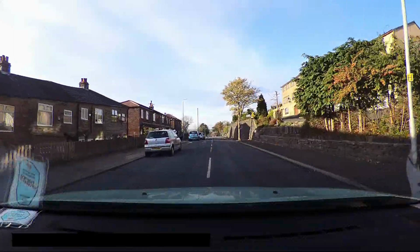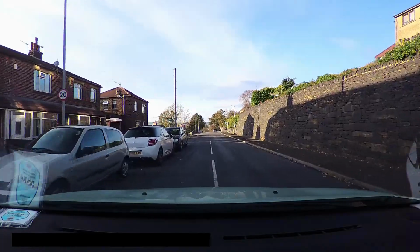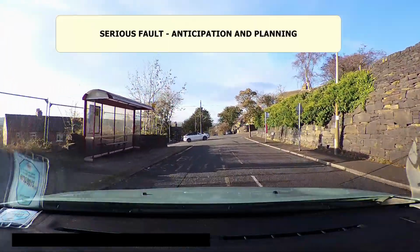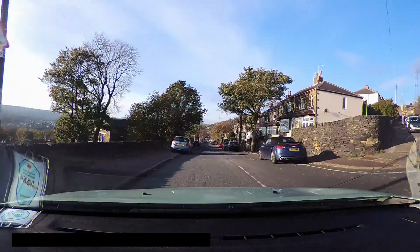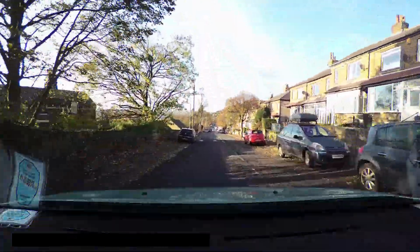Now, another user's bad decision can still backfire on us if we don't react properly. The car ahead pulled out when really they should have waited, but we've not made any attempt to slow down. We should have anticipated that that car might do that and start to slow down, but instead we've carried on at the same speed. So that's a serious fault for anticipation and planning.